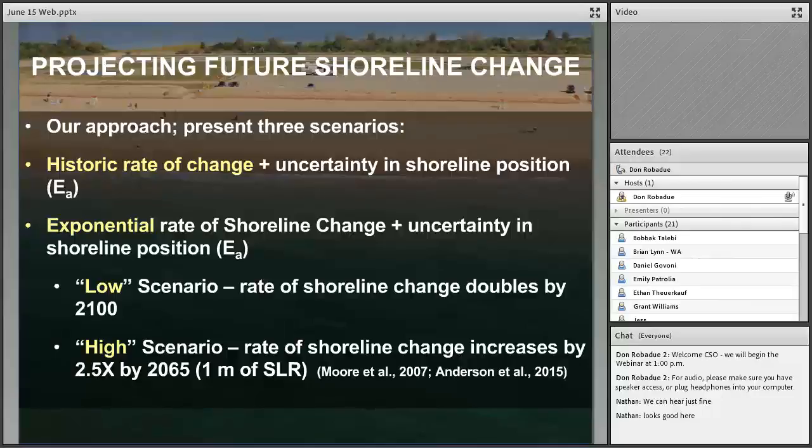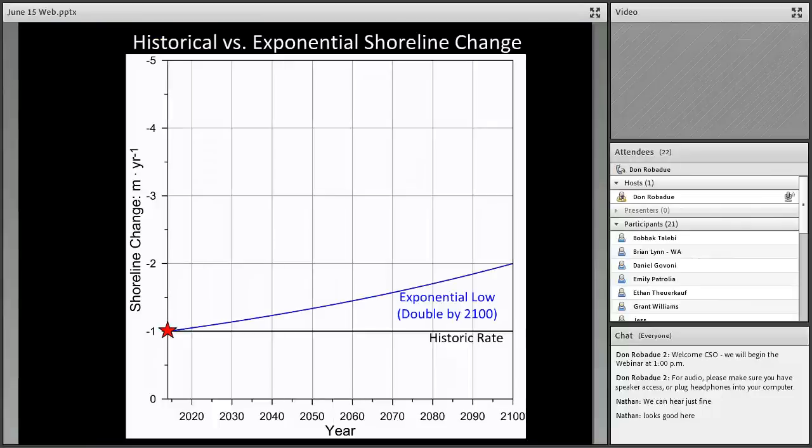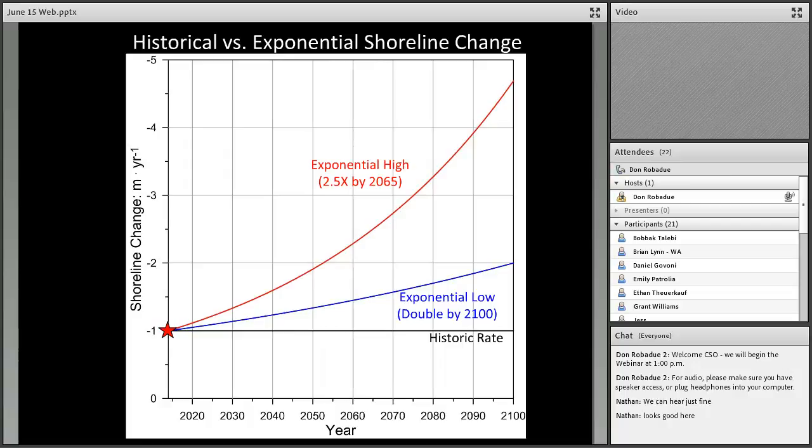So we can use the historic projections, a low rate of exponential shoreline erosion, and a high scenario showing a higher rate of shoreline change. So if we were to look at these curves, we have the historic rate that's projected out, exponential low and exponential high.